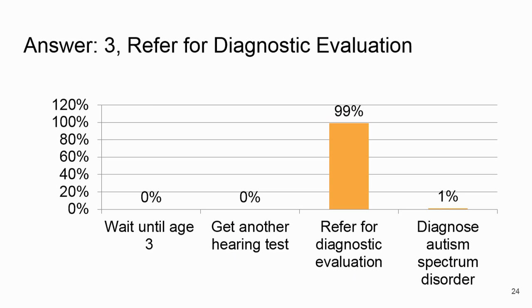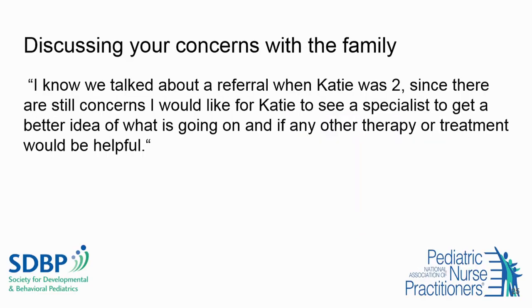Okay, excellent. Yes, we want to refer for a diagnostic evaluation. We definitely don't want to wait. She's already had a hearing test, and it was normal, and we don't have enough information at this point to diagnose autism spectrum disorder. So it's really important when discussing your concerns with the family to tailor your approach to the individual needs of the family. Some families are ready to actually hear the word autism spectrum disorder. Other families, this might scare them away and they may not pursue further evaluation.